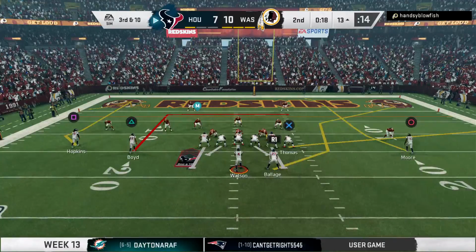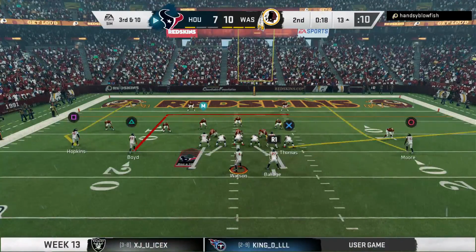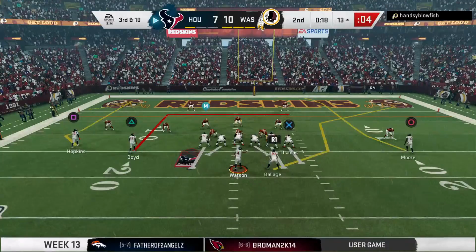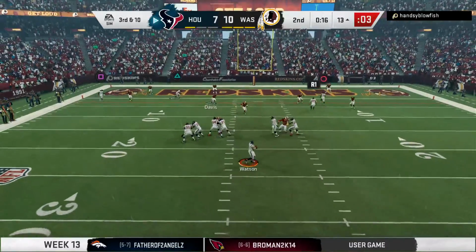Mike 50, Mike 50. Here we go, D. All day, defense, all day, all day. 24. Mike is a 50. Check Mike 50. Let's go, D. Check, check, check, check, check. Time to go. Again, it's Watson.